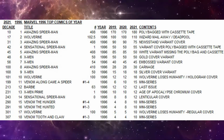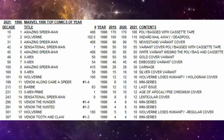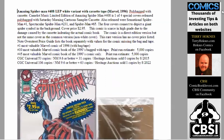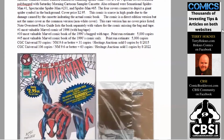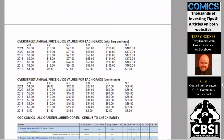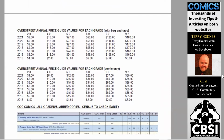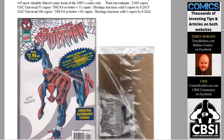That brings us to the #1 comic of the year. We've already actually seen it in a sense at #5, but we see it again because this time it's the polybagged version that comes with the cassette tape. And what's interesting, the Overstreet price guide says that this only has top value if it's still polybagged with the cassette. And yet, if you send copies into CGC to get graded, of course, they're not going to accept the bag and the cassette. So we have a bit of a dilemma with this book on which way is it going to hold its value best, being just polybagged raw or getting graded and finding a high grade copy of this. We're back to this white cover version.